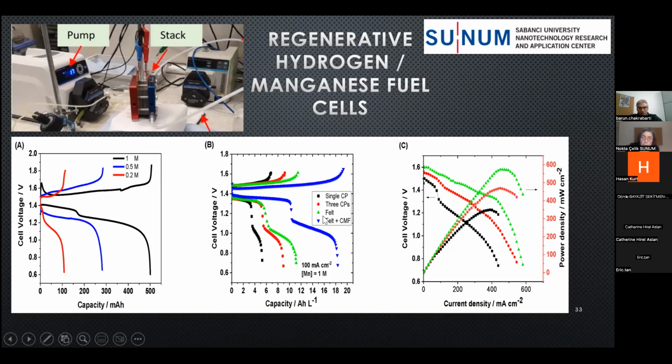And if you just use a commercially available felt after heat treatment, the 72 hours heat treatment, you can get better performance. But if you use the felt without any heat treatment, and you put our electrospun material next to it in the same reactor, then you can see very impressive performance compared to just the normal felt. Same thing you can see with the power densities. We are getting almost 600 milliwatt per centimeter squared when we're combining the felt plus CMF, shown in green.